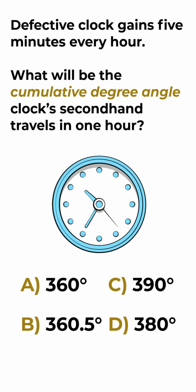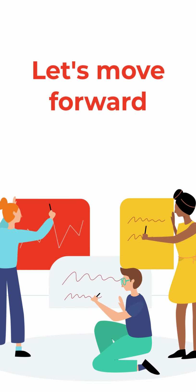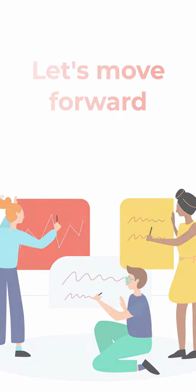Typically on the test, you get between 10 to 15 seconds to solve these types of challenges. Make sure to give yourself a little bit of time if you're trying to recreate the real test conditions. Ready or not, I am going to move forward and share with you the solution to this challenge.